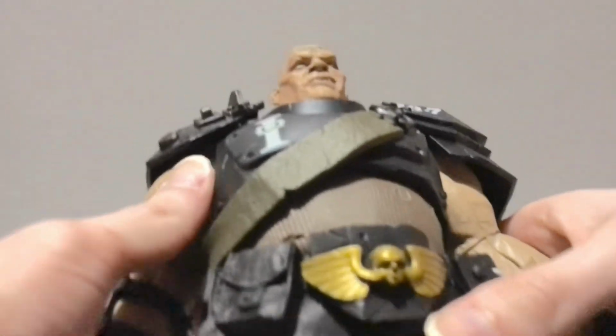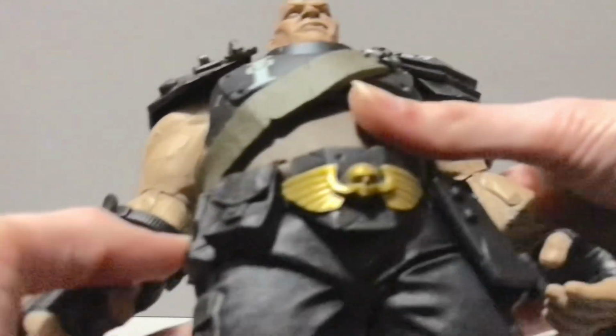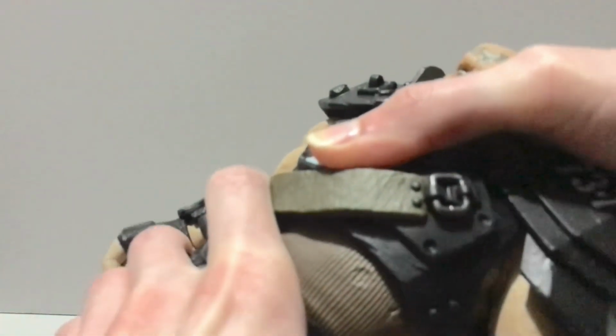He's massive, and I got him for 16 bucks on Amazon Prime Days last year, I think it was October, right? Forget when Prime Days was. But what a bargain. This thing is freaking huge. I will tell you, very limited on articulation though.